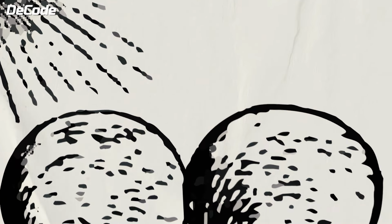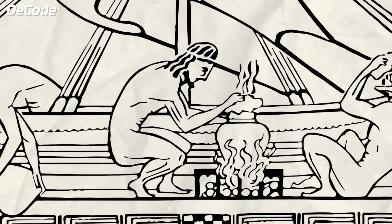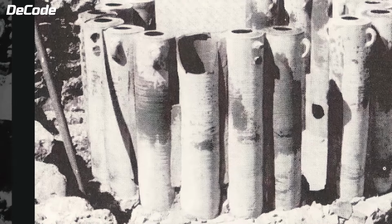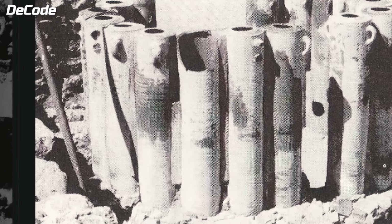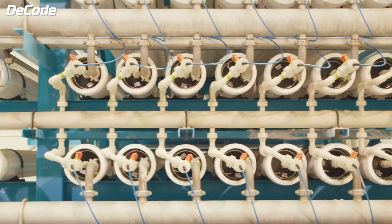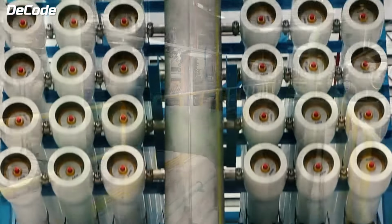Aristotle saw how the sun makes seawater evaporate into rain. Greek sailors boiled seawater to drink during their travels, and Romans used clay filters to take out salt from water. If desalination has been known for millennia, why aren't there desalination plants everywhere? Well, to understand this, let's start with the evolution of technology.